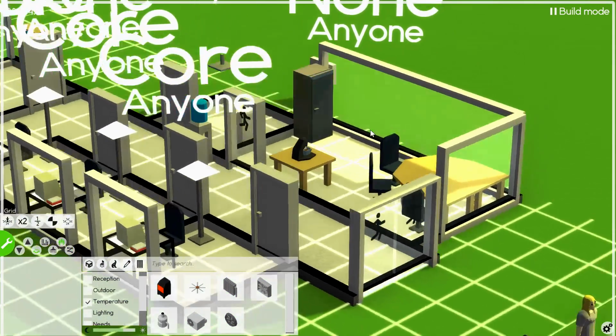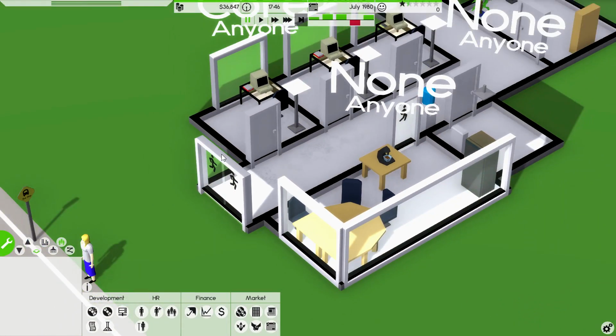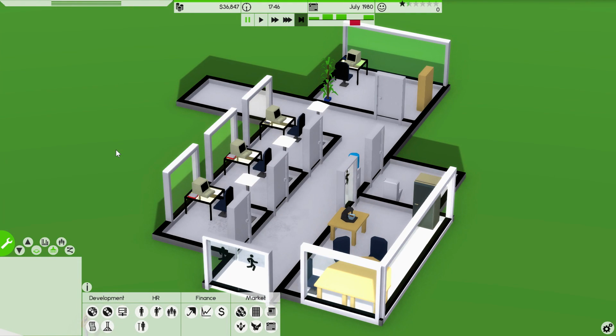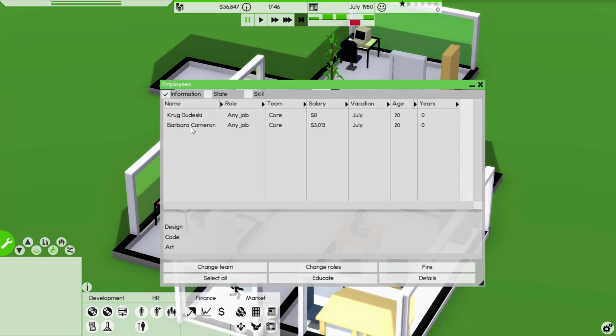There you go, so the hallway should be pretty nice too. Okay, so let's leave build mode. Get rid of those room labels. Get rid of the overhead lamps. Okay. So with that done, what I'd like to do is pick up a 3rd person. And then I would like to pick up a 4th person for marketing.